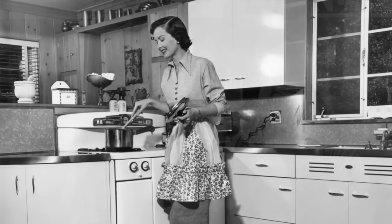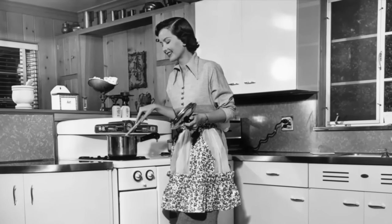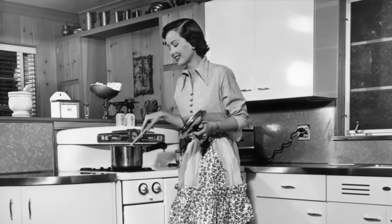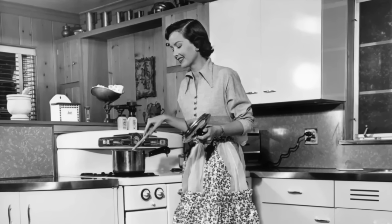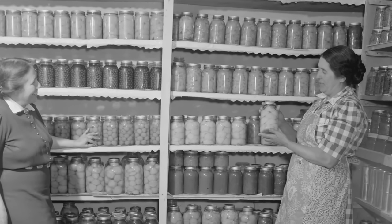One of the most common practices during the 1950s and 1960s was canning fruits and vegetables. Families would spend the summer months tending to their gardens and carefully selecting the ripest and freshest produce. They would then preserve them in glass jars with tight-fitting lids.